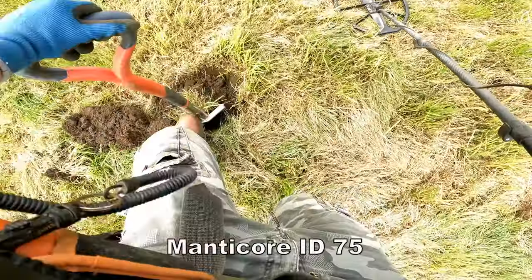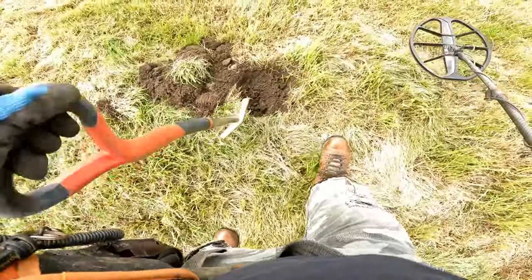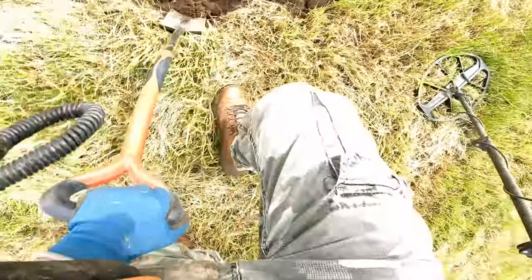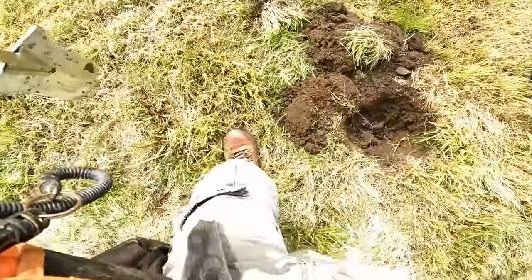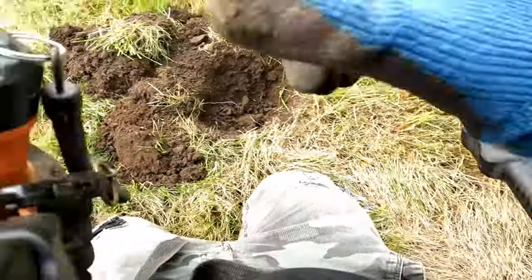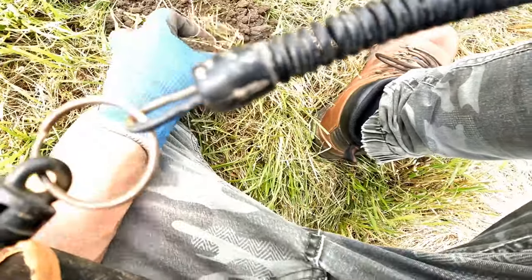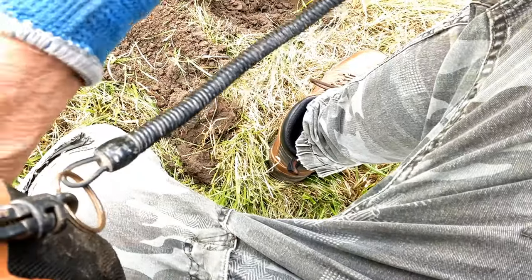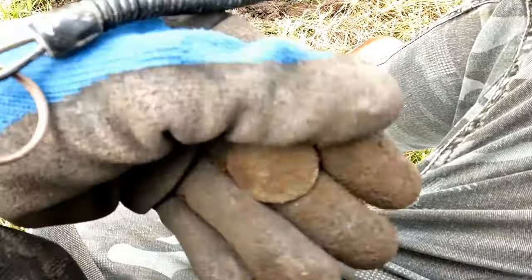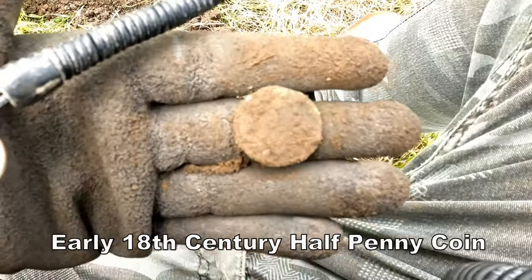75. Yeah, what's that then? Good number. Cracking number. I think we've got it out. Is there 75, it says. I think I found it. There we go. There we have it. Probably a Georgian coin, 18th century.